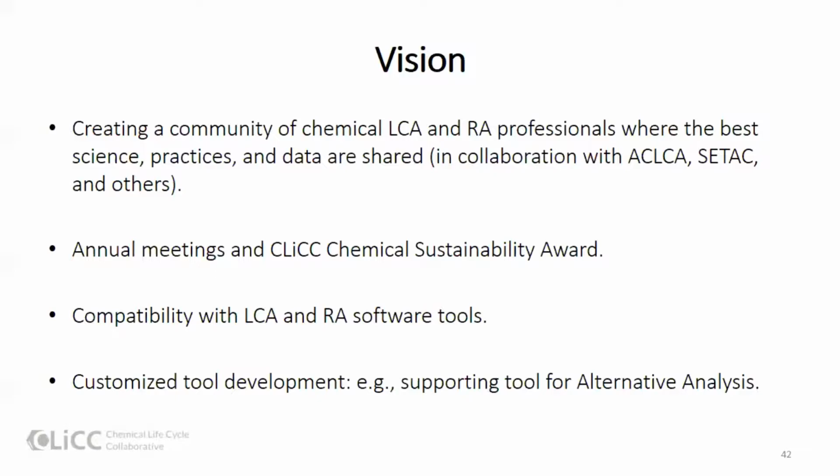And many of the users asked us about the compatibility with the life cycle assessment and risk assessment software tools that are out there. We will continue to work on that and make sure that our results are compatible with the mainstream tools, so that you don't have to run into problems with compatibility going forward. And we are also interested in hearing from you about customized tool development opportunities.